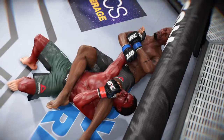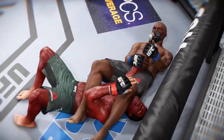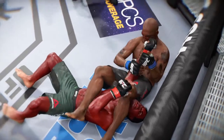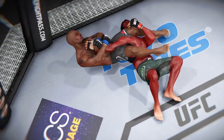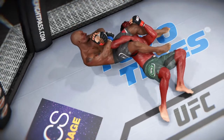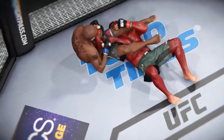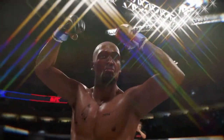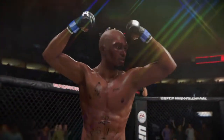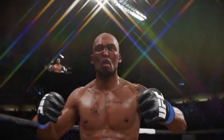High-level stuff. And one more time from this angle, we can see that arm bar locked in tight for the tap. And let's watch it here one more time. Deep submission and the tap. So there he is, your winner by submission, and that's exactly how you put the rest of this division on notice. Looks like this guy could be a factor moving forward in this division.